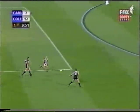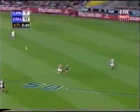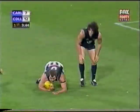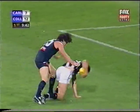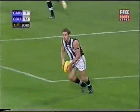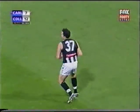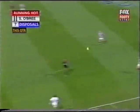Whitnell to McKernan, going towards half forward, hesitated, goes to Koutafidis, kicks it long down towards full forward. Clement, oh, brilliant. He would have got a free kick in any case. Copybook defending. The positioning of James Clement was a lesson for all players that play on the last line. And off one step, he kicks it 50 metres down Ryan Loney's throat.